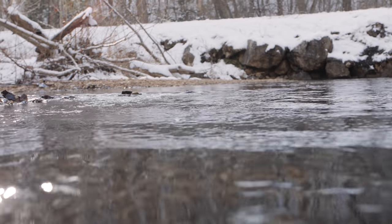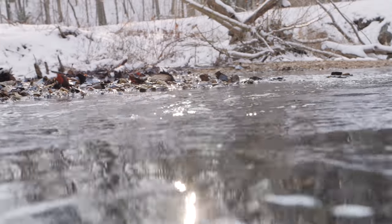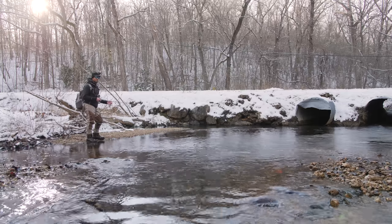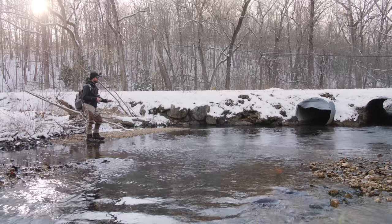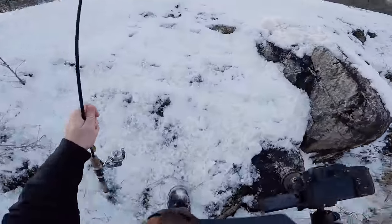Catching a wild rainbow trout so close to where I live has been a bucket list fish for me, and I've been lucky enough to catch three of them today. So a little history about this creek. It was originally stocked in the early 1900s with rainbow trout, but it has not been stocked since. So that makes all of the fish in this creek 100% wild, which is very special for my area because there are only a handful of locations where you have the chance of catching a wild rainbow trout.